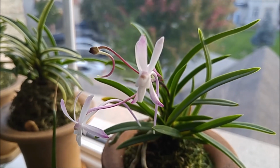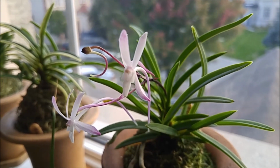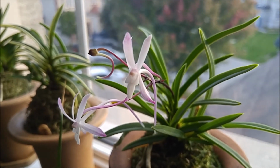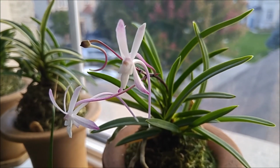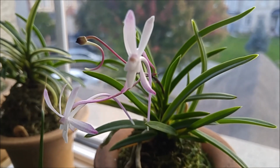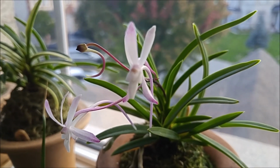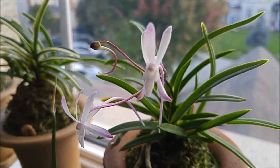Hi, I have some new blooms on my Neofinetia. This variety is called Shoujou, and this is the first blooming for this plant. There are only 3 buds, and now 2 are opened and 1 is still closed. And the bud looks pretty too, look.